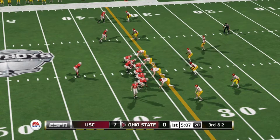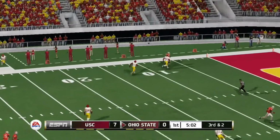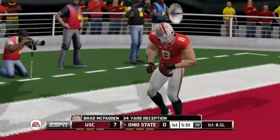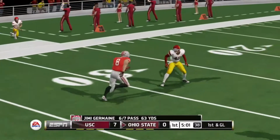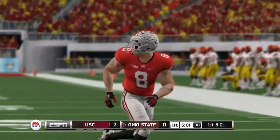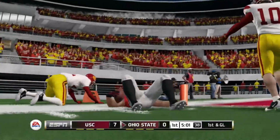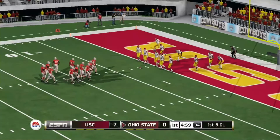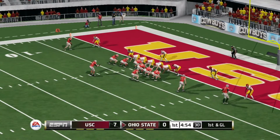Germain under center for the first time tonight in a single back set and a play fake. Germain wants the end zone pass caught inside the 5. Brad McFadden at the 2. Well, I like the aggressiveness. I'm not sure I love the decision to throw in the double coverage, especially against Marcellus Burney. They beat him. McFadden, wow, he's got some big arms too. Big receiver out there into coverage. He makes the catch right down inside the 5. Amazing play. 8th play of the current drive, and it's taking place from the USC 2.